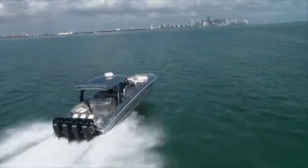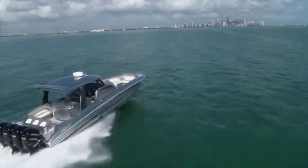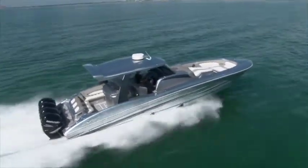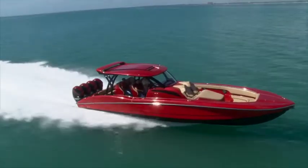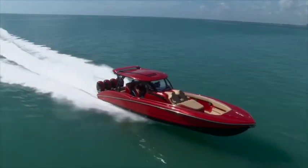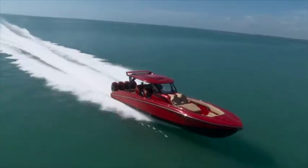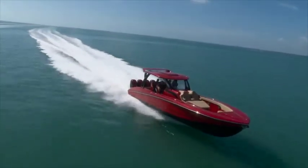Let's talk about power. It seems to be that everyone likes the Verado 300, so a quad setup with 1,200 horsepower. How are you doing on fuel, range, etc.? Well, you're standing in a 70-mile-an-hour boat, but if you have the personal restraint to throttle back a little bit, at 45 miles an hour, we can get a mile to the gallon, which gets you a 400-plus-mile range.